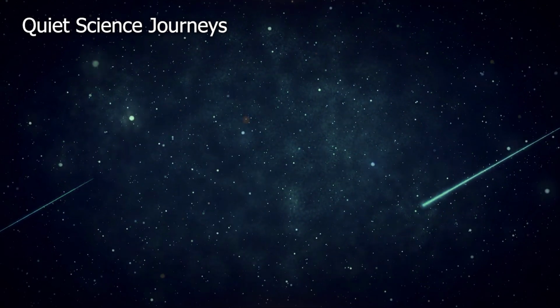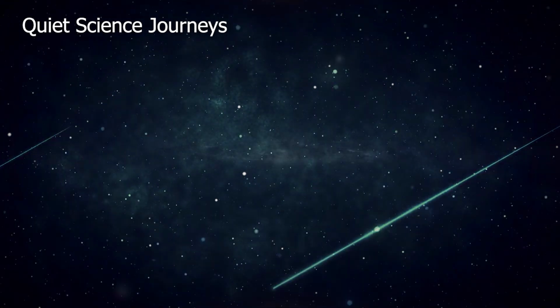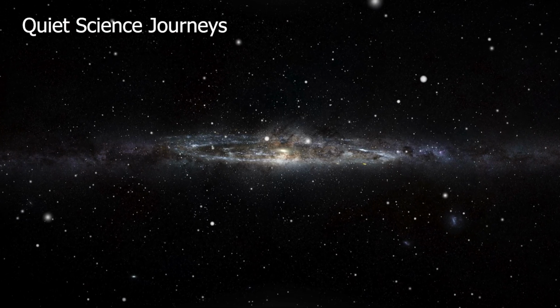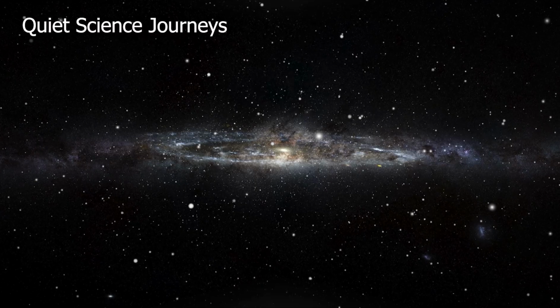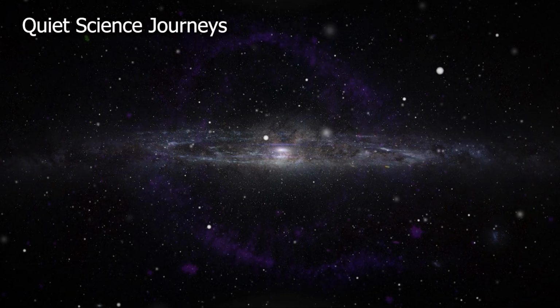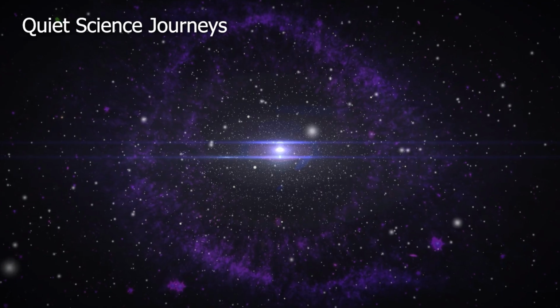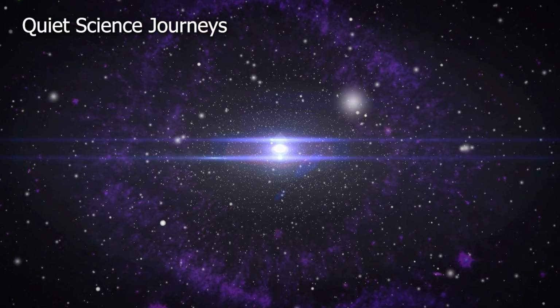The little red dots remind us that the universe does not always grow in the open. Some of its most important changes happen quietly, partially hidden, waiting for the right way of looking. What appears small and faint can carry enormous significance, not because it is mysterious, but because it shows us how the universe truly builds itself step by step, long before the larger structures come into view.